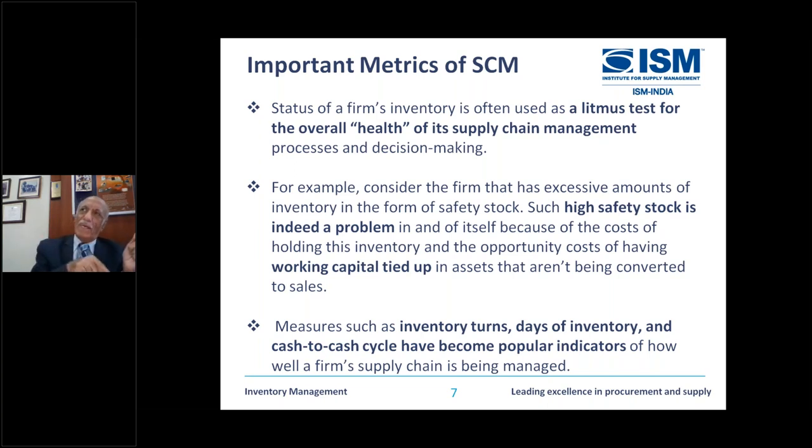So the cycle time from the day I spend my money to the day I get my money back is very crucial. Like last time I said, you have to be the CFO of the supply chain. You have to look at these ideas all the time. If you're not looking at the cash, not looking at the working capital, just saying, guys, my inventory is accurate, then you're not doing a managerial, a strategic job. You're doing a technical job. So you have to look around, guys. From the day I pump my money in to the day I get my money back from the customer, how much cycle time is it? Can I cut this down? This is very important as a measure of performance.